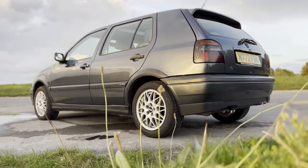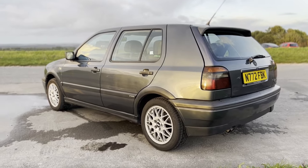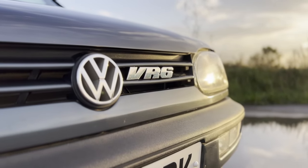However, today I'm driving a Mark III Golf VR6, and this nearly 30-year-old car, I believe, proves that a lot of the modern features in modern cars are completely unnecessary. Look, let's get into it.